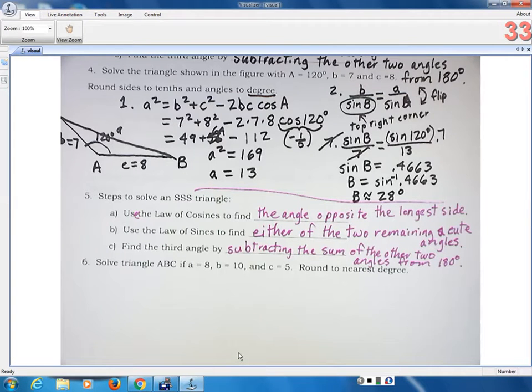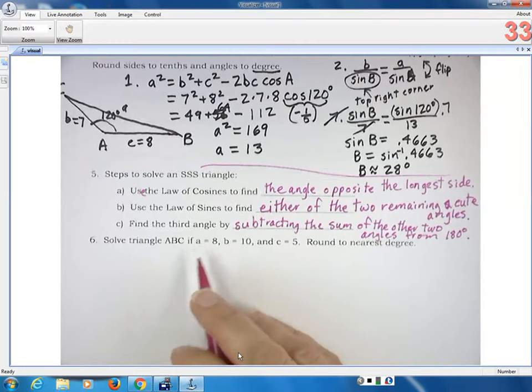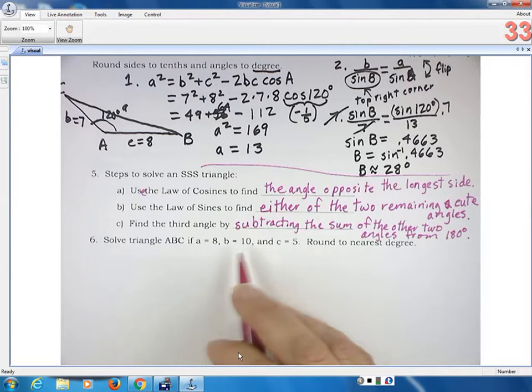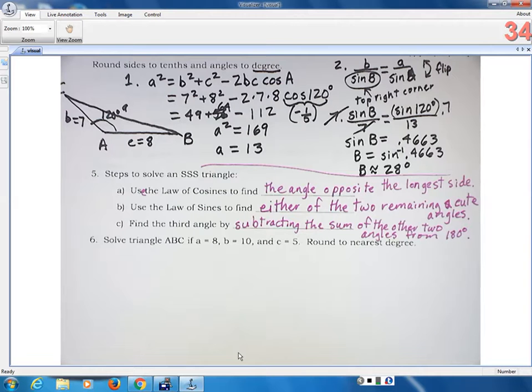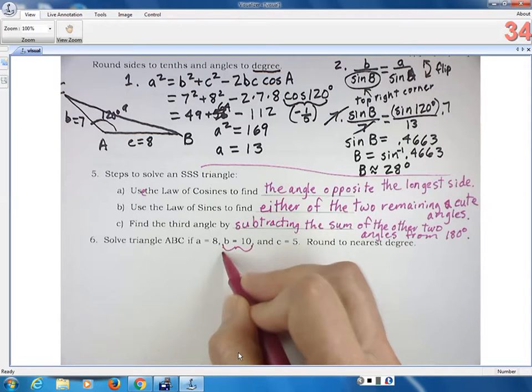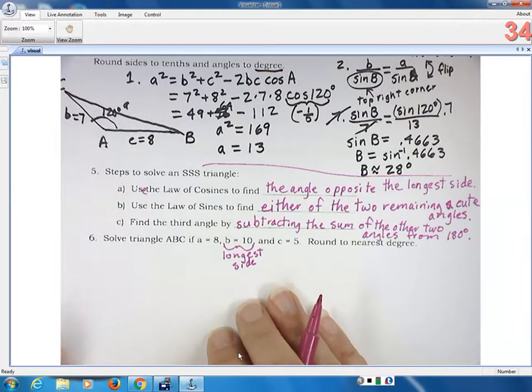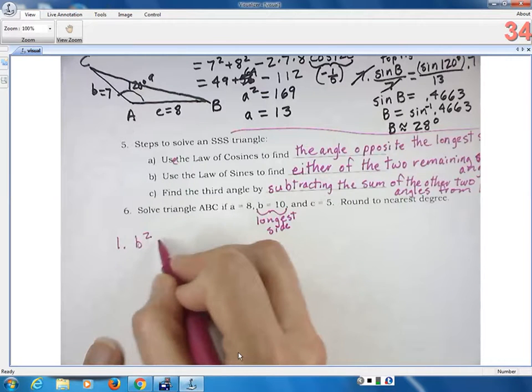Okay, so here we're going to do this with solve triangle ABC. If A is 8, B is 10, and C is 5. So they're giving us 3 sides. Round to the nearest degree. So we need to find, here's the longest side. Okay. The angle opposite, that's the law of cosines that has a cosine and a capital B in it. So we've got to pick this one with the capital B in it.